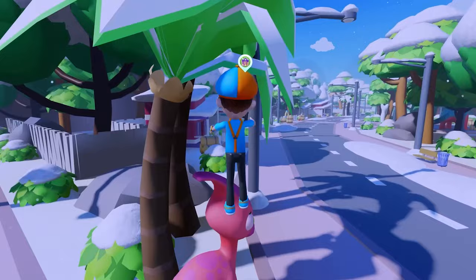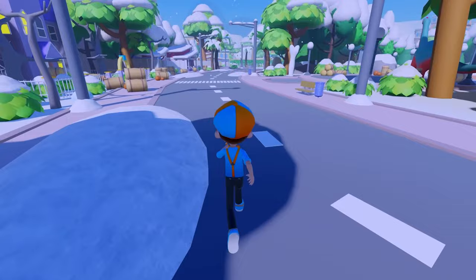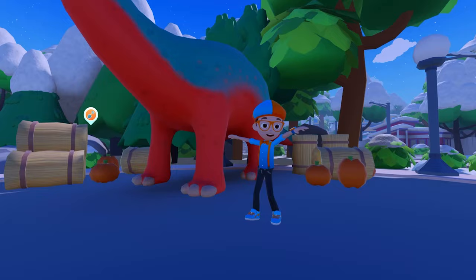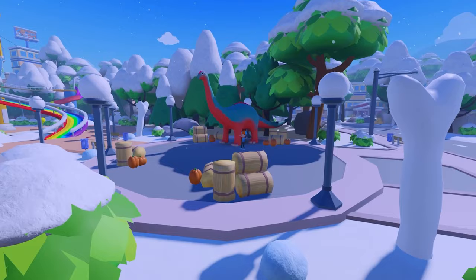Yeah, Parasaurolophus, they are also herbivores, which means they like to eat plants. Whoa! Do you see this? It's another dinosaur! It's Angie! Hi, Angie! Whoa, Angie, you're really tall! Yeah, Angie is an Argentinosaurus!